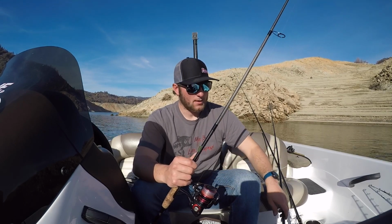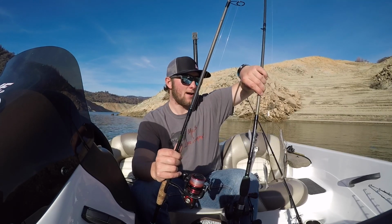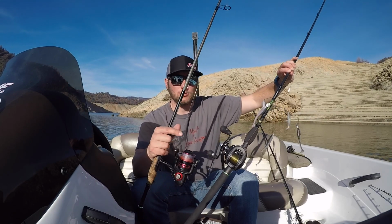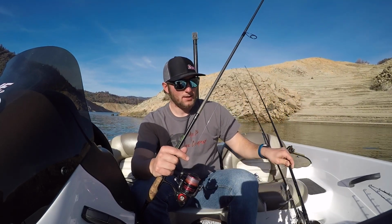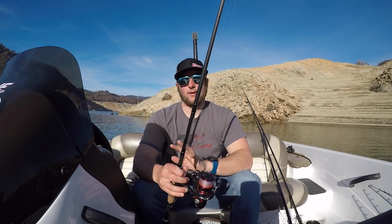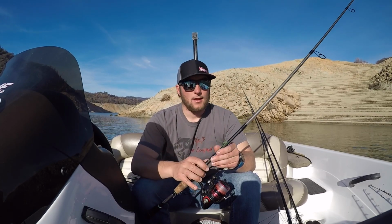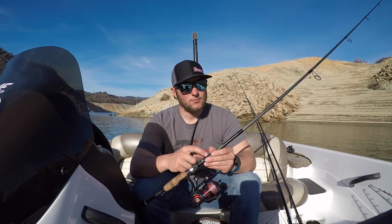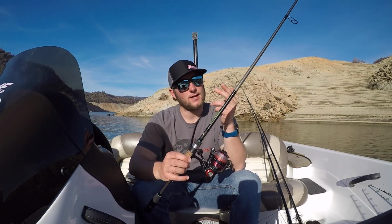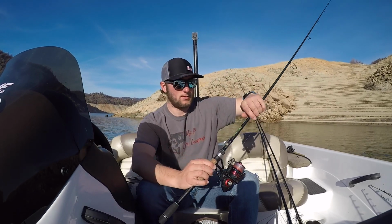Oh yeah, and on the A-rig, that's my 795 Dobbins Fury with a Lew's Super Duty and 25-pound test P-Line CXX. Back to the Ned rig, I'm running P-Line Spinex on here and a Fury 702 series Dobbins, to 6-pound test leader, and I think this is 20-pound braid.